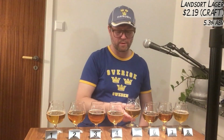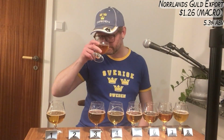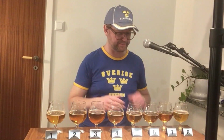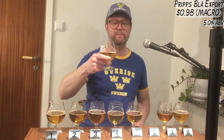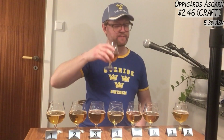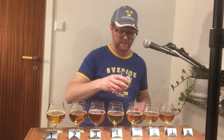Kind of a similar aroma to number 2. More sweet and caramelly. Interesting. Let's see if we can connect these two when we start tasting. Number 6. Something almost woody, a bit nutty. Yeah, probably more dominating malt aroma in that one. Number 7. Smells just pretty flat. And 8.